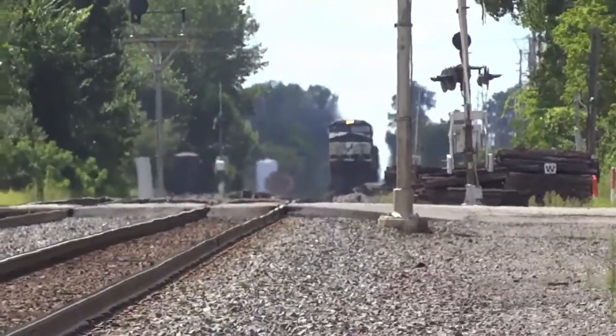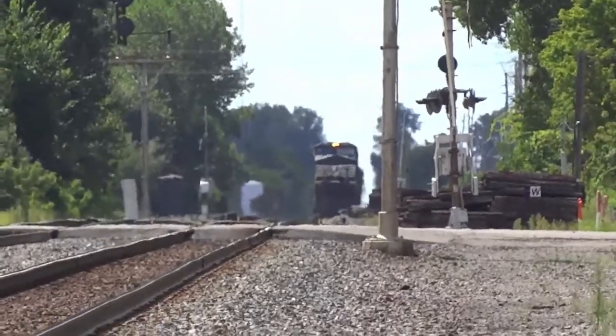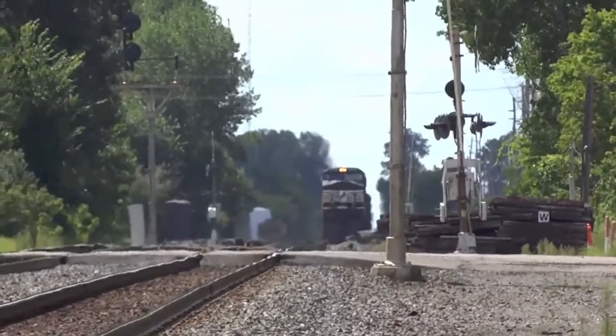Yeah, I think right there was a classic case of train false alarm. It has lights on. It might have just been going to a sidetrack. And now it looks like it might even be backing up, so I'm gonna end it right here, guys.